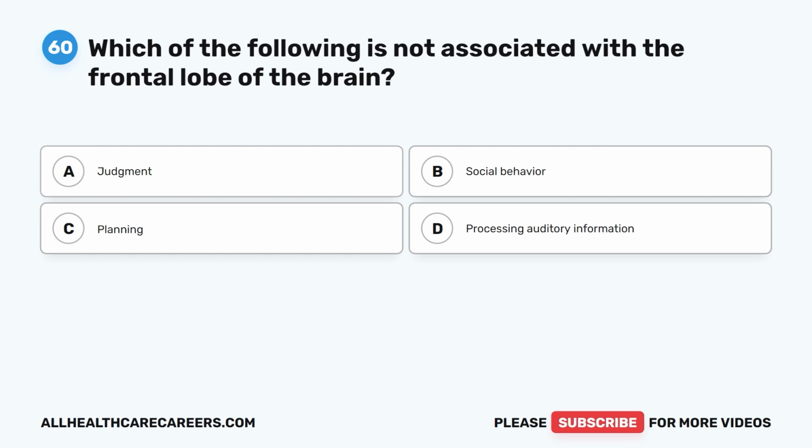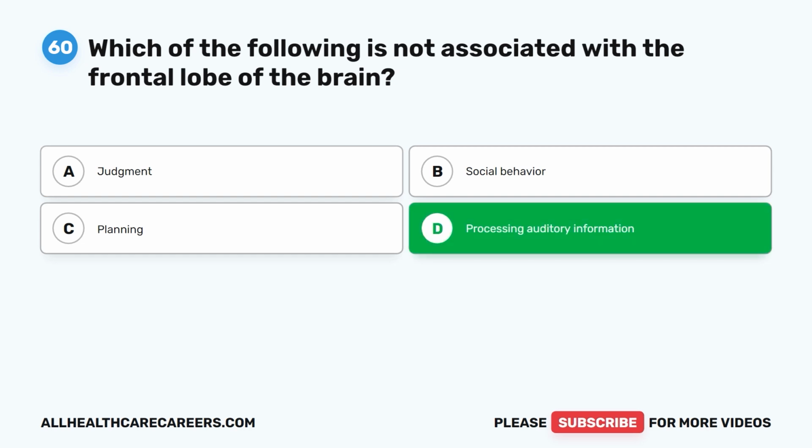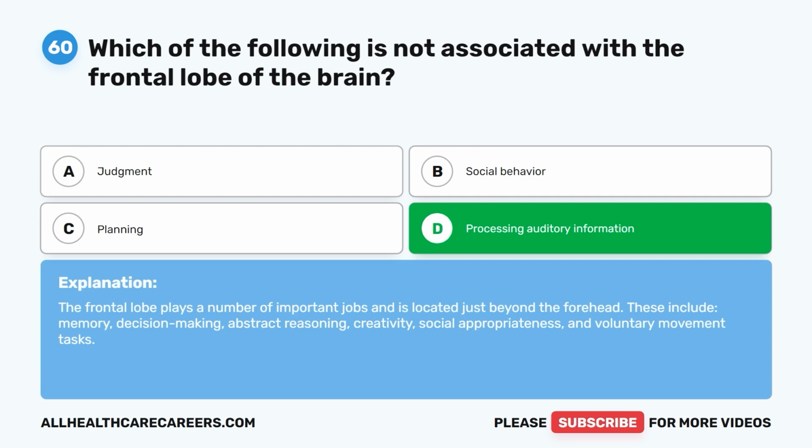Question 60. Which of the following is not associated with the frontal lobe of the brain? A. Judgment. B. Social behavior. C. Planning. D. Processing auditory information. The correct answer is D. Processing auditory information. The frontal lobe plays a number of important jobs and is located just beyond the forehead. These include memory, decision-making, abstract reasoning, creativity, social appropriateness, and voluntary movement tasks.